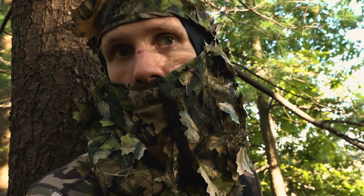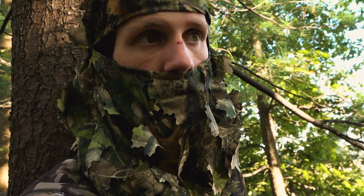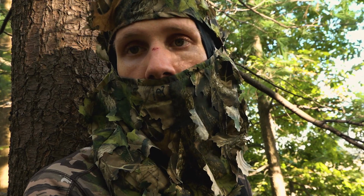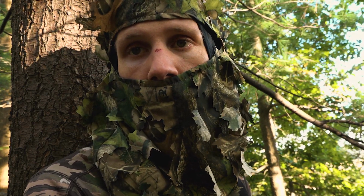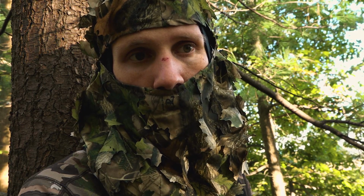There are some evident trails traversing along the side of this ridge in front of me. It's pretty cool here. This is as far down on this private land that I can hunt. I'll just be shooting what's on the very edge, basically coming in the wood line or in the woods.